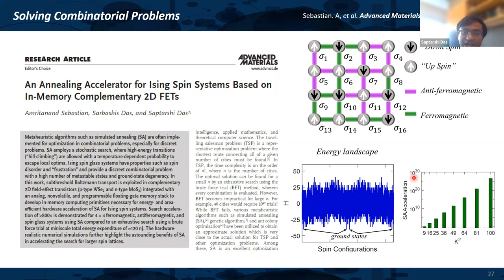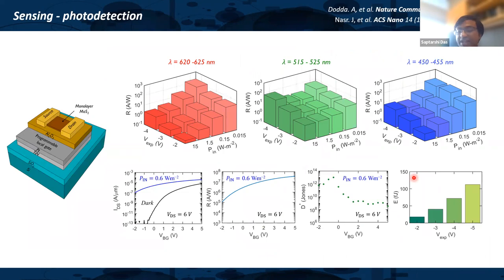And we have been able to do that. Now, in addition to solving combinatorial problems, we find that there is a unique possibility with the 2D material, which is also combining sensing with computation.